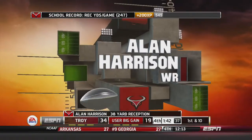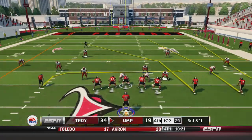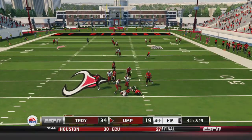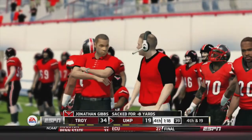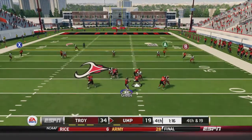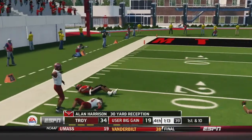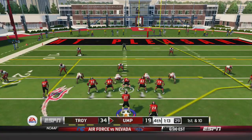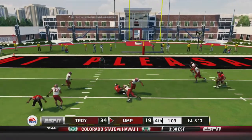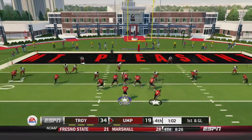Allen Harrison, 247 yards on the day, along with 14 receptions. That's by far a new school record. Once again, though, the pressure gets there. We have not done a good job of protecting Jonathan Gibbs in today's game. So fourth down and 19, throw outside. It's Harrison again, this time for 30 yards. He nears 300 yards receiving. A dump down, he's going to pass 300 yards receiving on that catch right there. That one goes for 13.